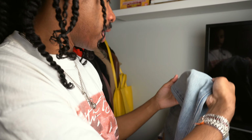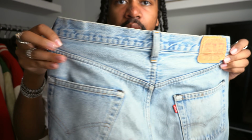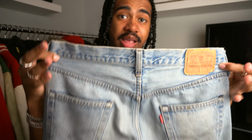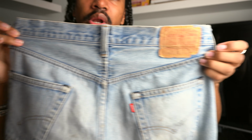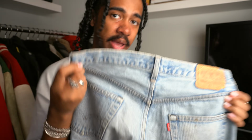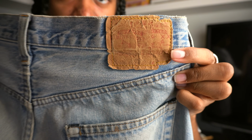I'm in awe of repair jobs, just because it brings another life back into the pants. And especially with a pair like this, I didn't want it to go to waste, and I wanted it to have a good quality of life with me. You know what I mean? I wanted to put my own wear into it, even though there's already plenty of character in it. I just wanted it to be very sturdy, although these pants are plenty sturdy. But just a little bit of reinforcing couldn't hurt anyone.